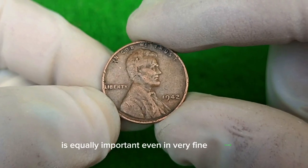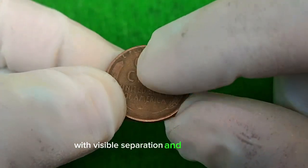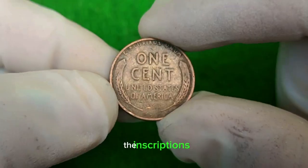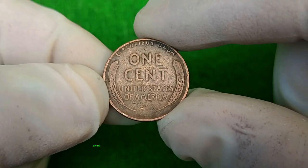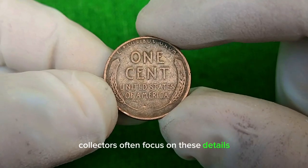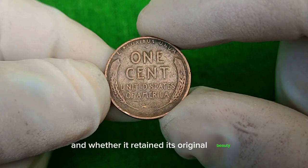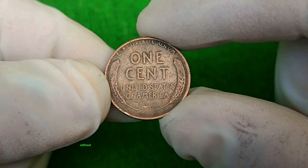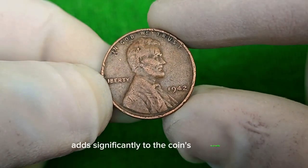Even in very fine condition, the wheat stalks display their structure, with visible separation and defined lines. The inscriptions "1 cent" and "United States of America" are intact, giving the coin balance and appeal. Collectors often focus on these details because they indicate how much the coin endured and whether it retained its original beauty. A natural brown color, without cleaning or artificial enhancement, adds significantly to the coin's desirability.